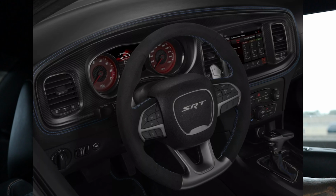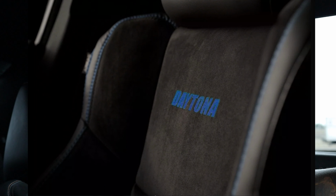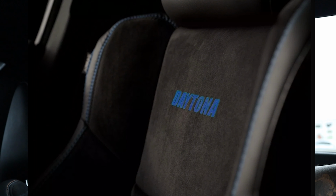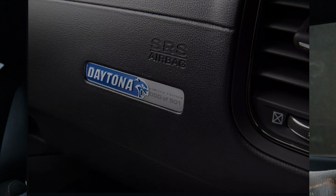That, with the decals and a slightly different interior, which is what they're going to do with this Daytona, make the stitching blue inside. I'll put pictures up as I'm talking, and the flat bottom steering wheel with the suede around it, which are also some nice touches, but still just not enough for me to really say I'm jumping from my Daytona 392 to a Daytona Hellcat, which I know is the last body style for 2020, and in 2021 it will be a new generation.